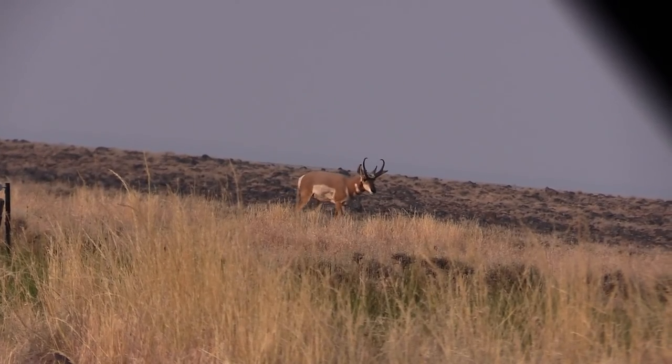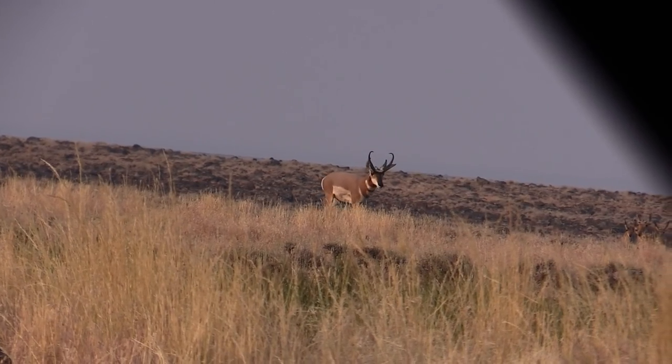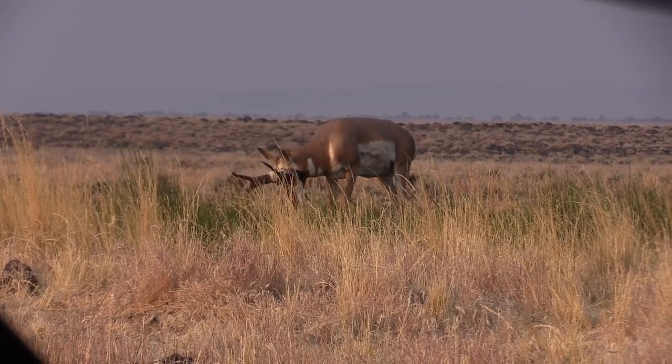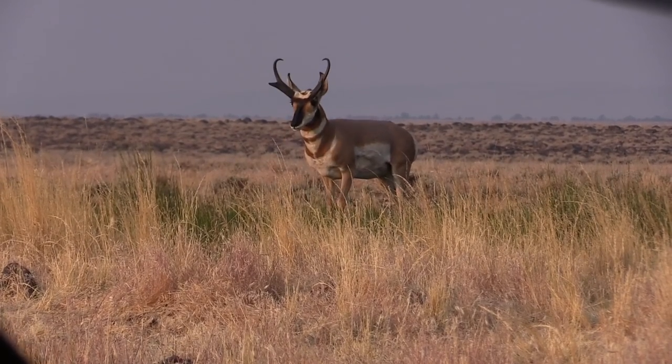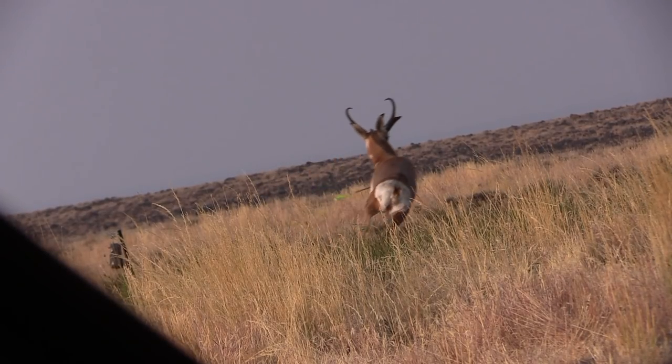So me and Orin just kind of waited it out. I told Orin, just let me know when he comes in. And he comes in and then moves a little closer, and Orin's like, pull back. I'm like, what's he at now? Orin gets him on range at 35 yards, split my pins right at the shoulder, and the rest is he's dead. Yeah. So man, we're stoked. It's freaking 7:10 opening morning. Nice antelope. It's a good buck.